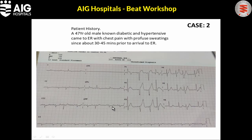And low voltage complexes in precordial leads, tall T waves, and you can find an ST depression in lateral precordial leads, V5, V6. And one of the interesting things is I want to draw attention to this PVC.